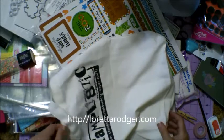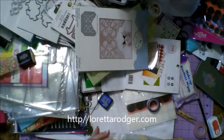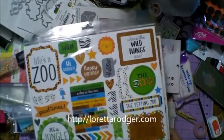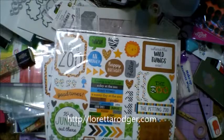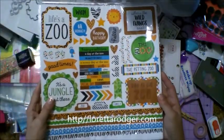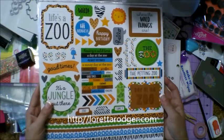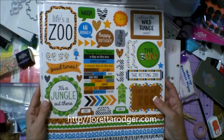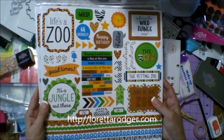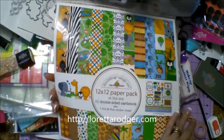Hopefully we're not going to hear a big crash behind me from me just stacking stuff up, because I wanted to share it with you before I put it away. I bought 2 packs of this. There was only one booth that had any Doodlebug. I think it was Nicole Peterson Designs, I'm not sure. I bought the 2 Wild Things, I think is the name of the set. Yeah, it's called At the Zoo, sorry.